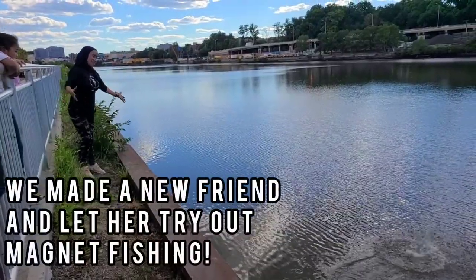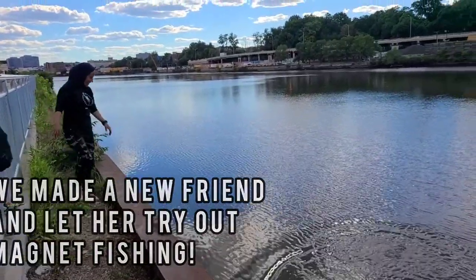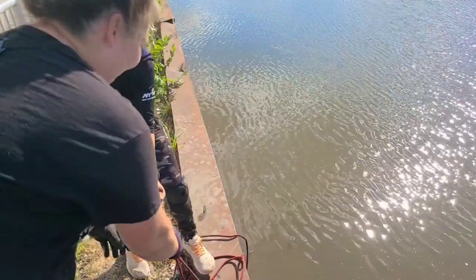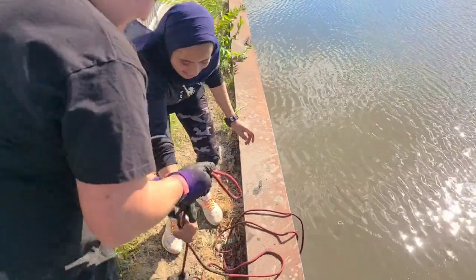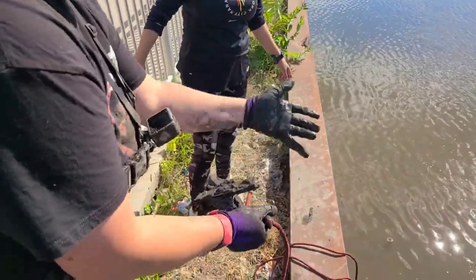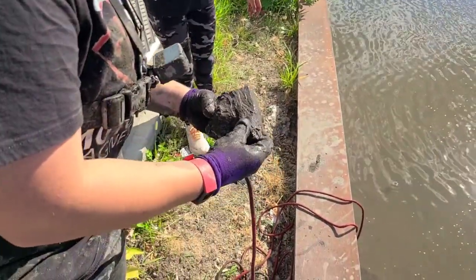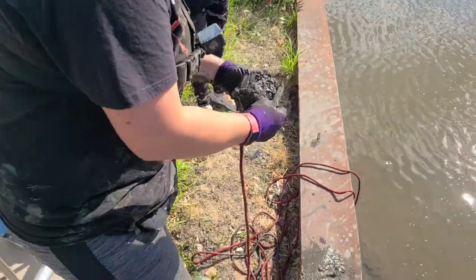There you go. That was a good throw. So now you just come and you pull it in real slowly. Oh, okay. Now you see. That's right. Oh my gosh. Almost. Oh, gone. Maybe not. That was a real red spike. It's a piece of metal. You still got something. Yeah, you got something this time.